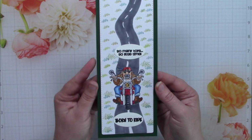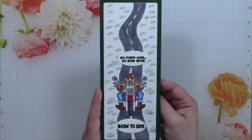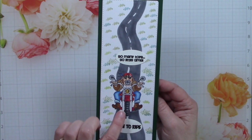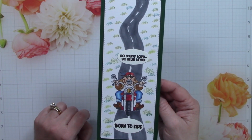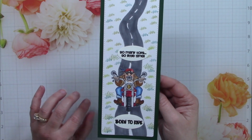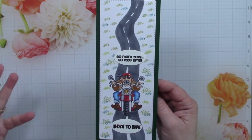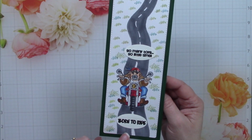Then this is the card that I made for Art Impressions this week. Isn't this motorcycle dude great? This set has not only him, but also a sidecar for the motorcycle, and there's a lady in it. Also, there is a riding lawnmower with a dude on there that is having a glorious time. You can just tell he's having a blast. And there are all kinds of sentiments related to riding. So in this case, I chose So Many Toys, So Little Time, Born to Ride.